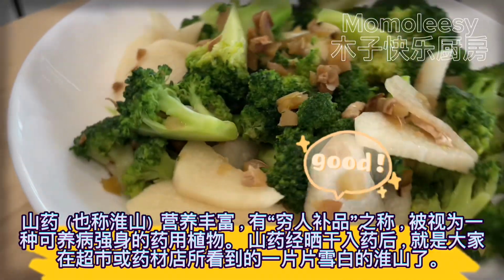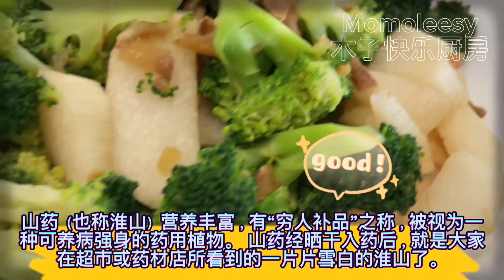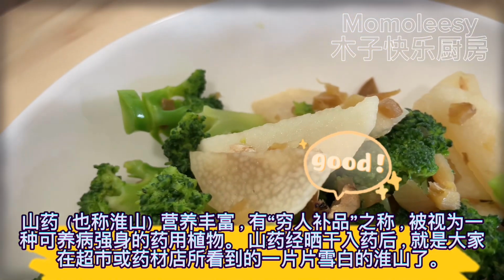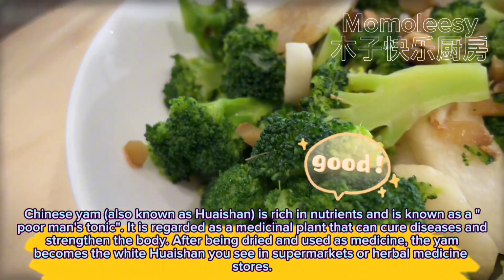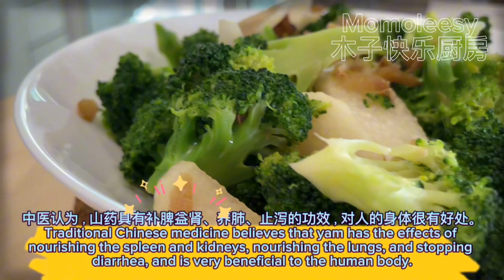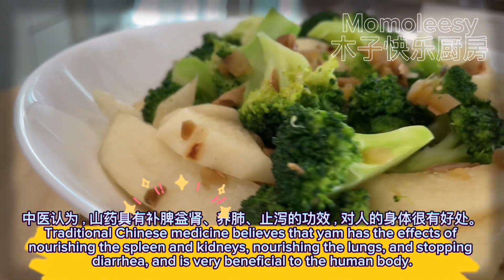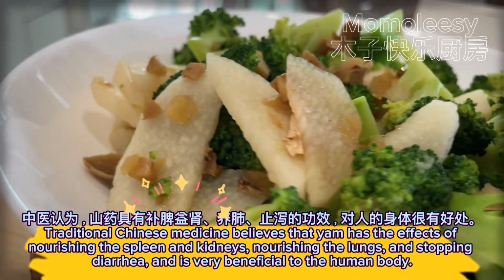Chinese yam, also known as huaishan, is rich in nutrients and is known as a poor man's tonic. It is regarded as a medicinal plant that can cure diseases and strengthen the body. After being dried and used as medicine, the yam becomes the white huaishan you see in supermarkets or herbal medicine stores. Traditional Chinese medicine believes that yam has the effects of nourishing the spleen and kidneys, nourishing the lungs, and stopping diarrhea, and is very beneficial to the human body.